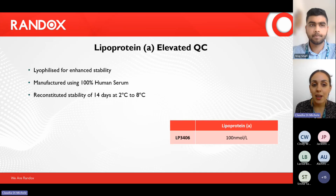And Raj will talk a little bit later about the lipid QCs on offer from Randox, but I thought to mention this one here because Randox now offer a lipoprotein a elevated QC, which is completely standalone from our other QCs. And this is at the elevated level, which is now quite recognized around the world. Over 100 nanomoles per liter is the category of high risk. So it is important to have a quality control up around that level to know that you're correctly identifying the patient samples that come through.